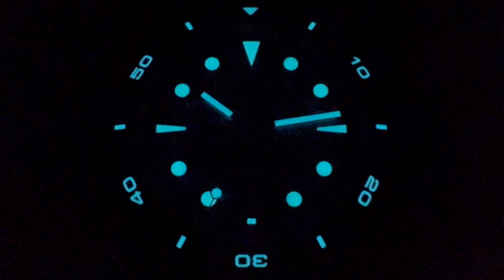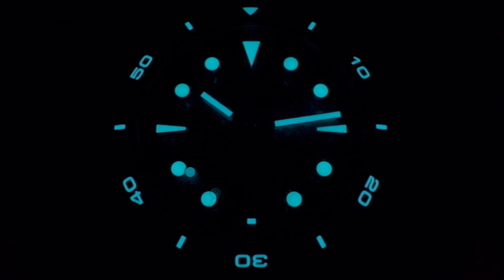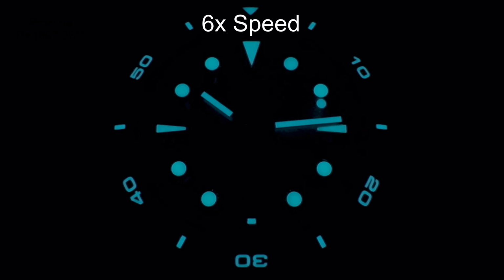The lume, guys, I'll bring the lume up now. The lume is fantastic, I'll be honest. I wasn't sure what to expect, but yeah, the lume is really, really good. I didn't know the bezel was lumed as well, which was a nice touch. But the lume just goes and goes and goes.